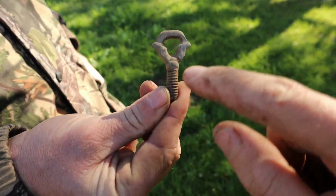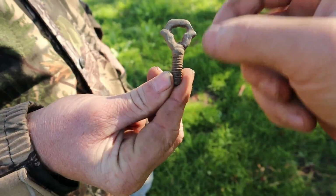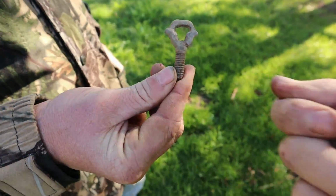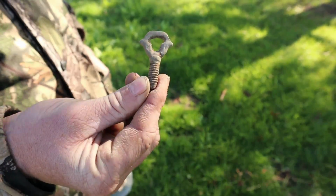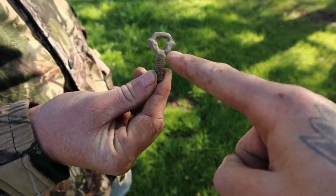Clint just had a really good point. That could be like a little door handle off a drawer that screws in, so when you pulled it out, it had something nice and decorative, because that's a very decorative top for a bolt. So maybe a handle. We're calling that a door handle.